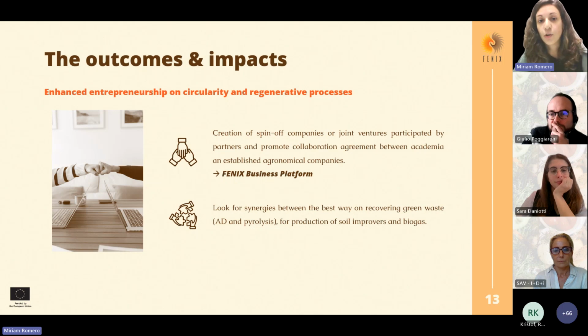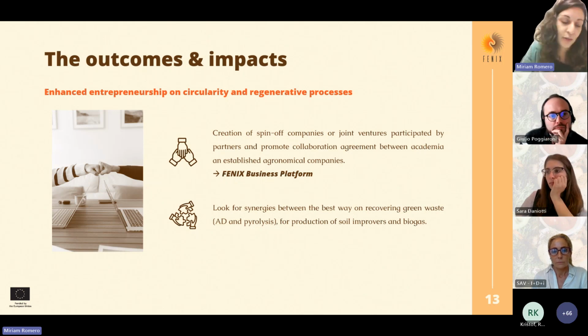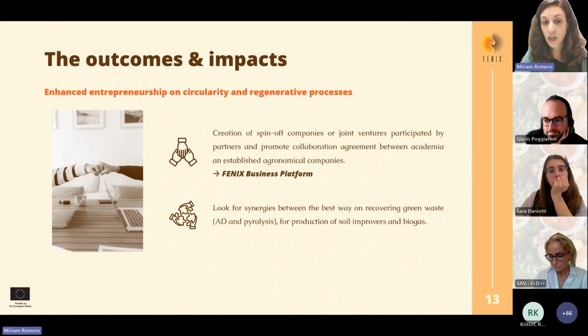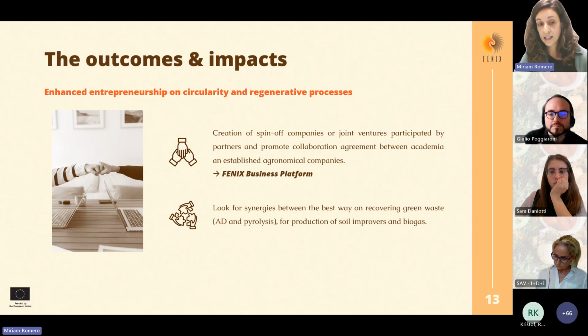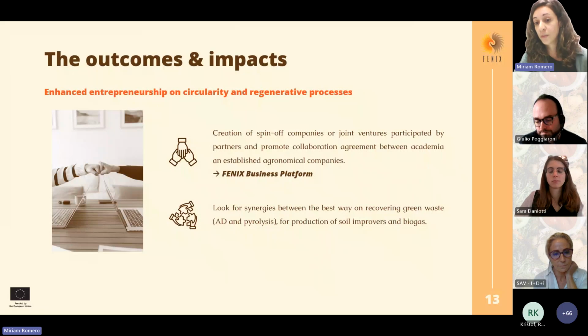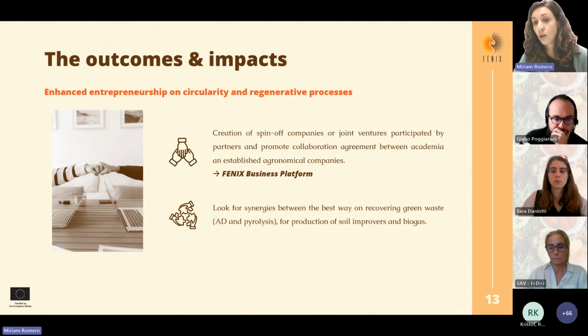And enhance the entrepreneurship on circular regenerative processes, creating a spin-off company or a joint venture between this value chain that we are representing in the project through this FENIX business platform. This is something that we are still working on, defining, and most probably will be available by the end of the project. And as I said before as well, I don't want to repeat, also to look for the synergy between the best way of recovering waste and fermentable biowaste such as supermarket waste through anaerobic digestion and pyrolysis for the production not only of energy, but also of soil improvers.